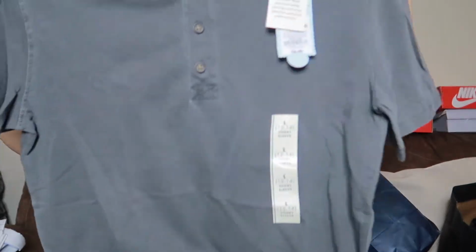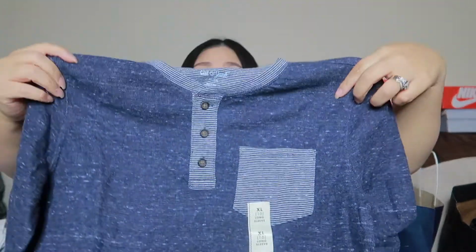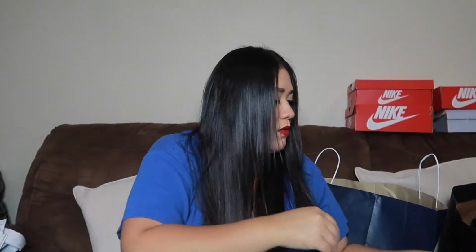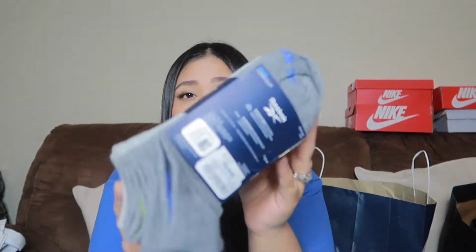And this one's from Target. Let me see if I can get it out. And it's just like this, and it has these buttons right here. It's like a washed gray. Here is Joey's. And then he chose this other one. This is a Tommy Figure shirt. And then this is Joey's, I think. Yeah, because I grabbed one for Jason and one for Joey. Might be a little mixed up right here. And then he grabbed these Reebok socks. Sorry about that.